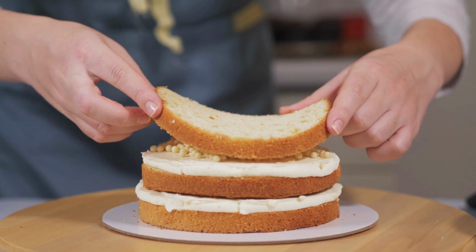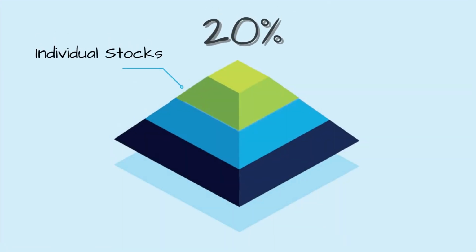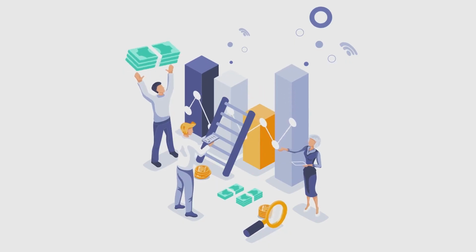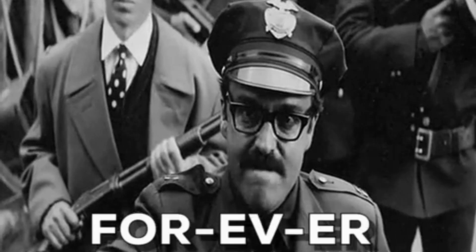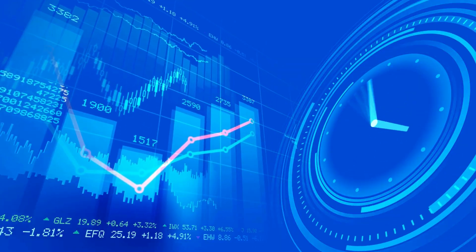Now that we have the foundation, let's build on top of it. The second layer of my pyramid would be individual stocks. This layer would be about 20% of my portfolio, and these stocks are going to be great companies that I want to own forever. Maybe not forever, but at least for a very long time. Remember, investing is a long-term game.